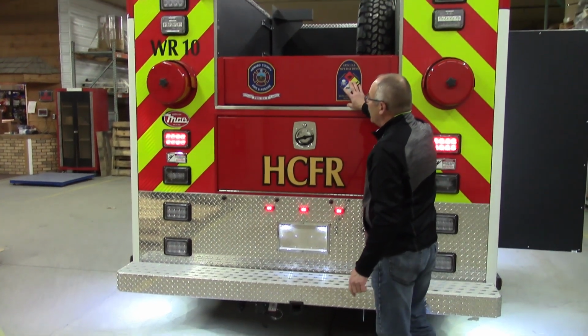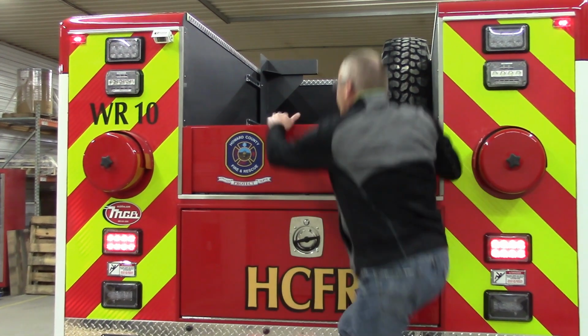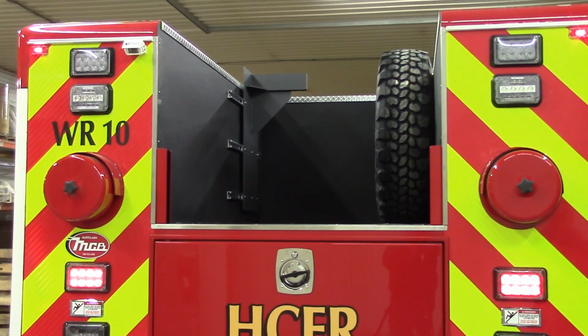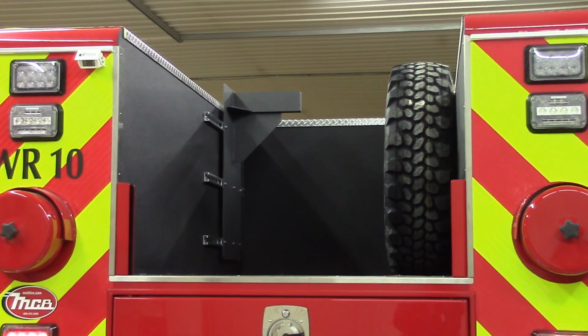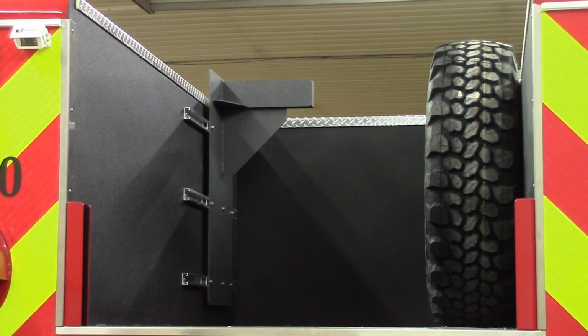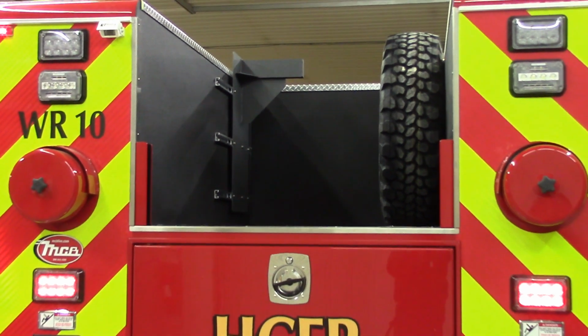Above this compartment, the open center deck and a tailgate here that is removable. And this would expose access to a storage area. In addition to the spare tire that you see mounted there, we also have a bracket installed for the mounting of an outboard motor, and that is fully adjustable both vertically and horizontally.